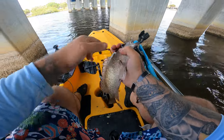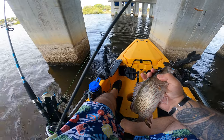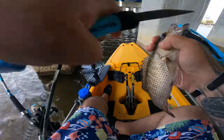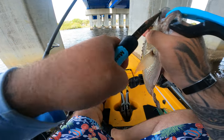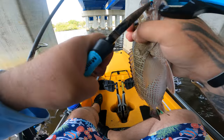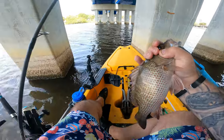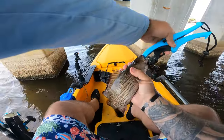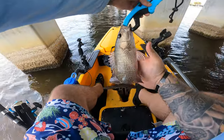Hold on. Yeah, that's a keeper. Personal best right here, baby. Let me get these pliers out so I can get this hook out. We have found some snapper, folks. Dang, that's a big one.